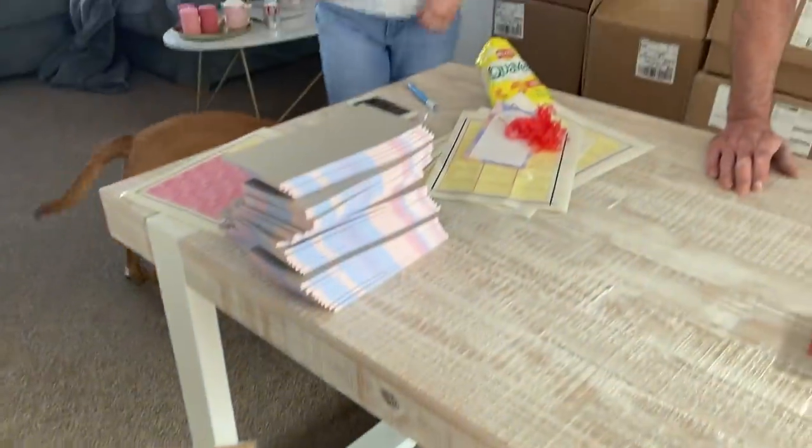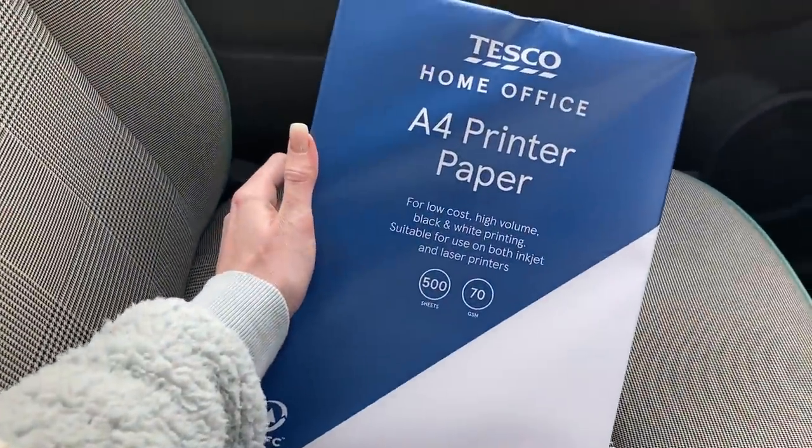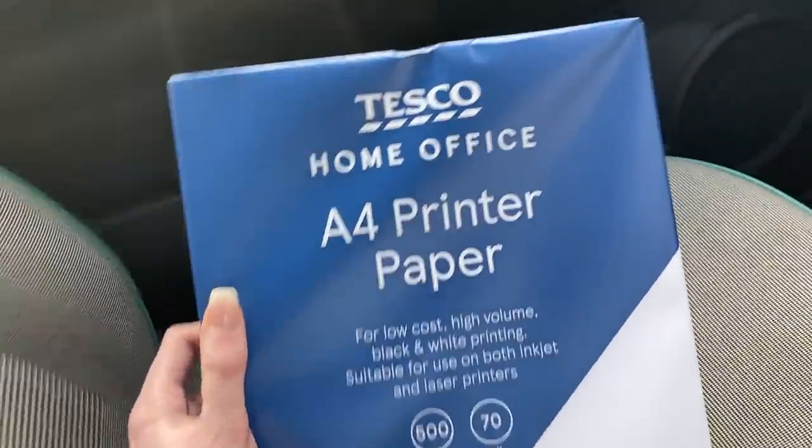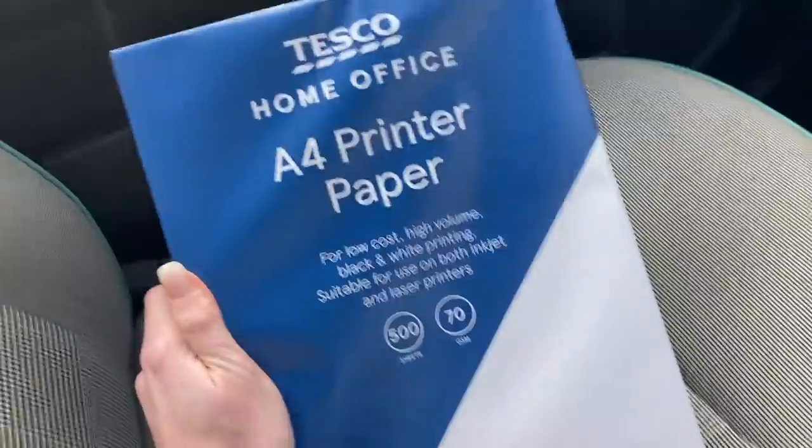Last box. It's in your small box. Is that it for me? Just ran into Tesco's because I needed printer paper and I didn't realise I ran out because I need to print off all the labels, the invoices, the packing lists and everything else now.